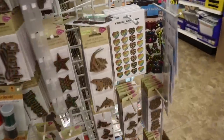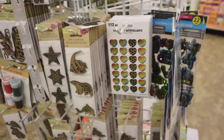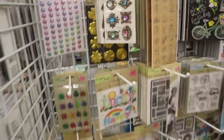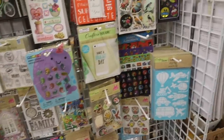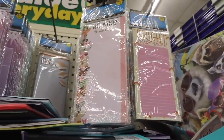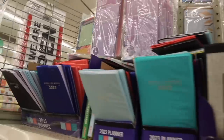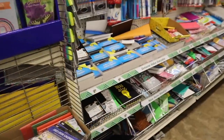I know, so random, but I walked over here and I found fall stickers. How cute are these? 112 pieces. They're all hearts, but different designs and colors. These stickers are really cute with the big bling. And I love these magnetic list pads to put on the fridge. Bright days ahead, be kind to all kind, need s'mores. Have a good day, good morning, afternoon, night. Love this life, to do with the cherries. And there's a bunch of planners, which are really nice too. So yeah, let's go ahead and see what else I can find though.